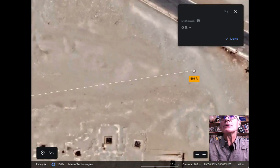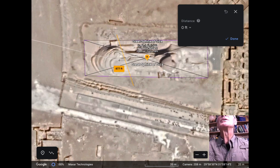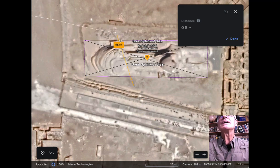Now let's look at the Sphinx, okay? Let's go over here to the Sphinx, and where does it come on the Sphinx? And so we go to 888 feet. It comes to right there. I'm going there because this is on the fissure, which is a magical part the ancient Egyptians considered, even though it's a natural fissure. You can see it goes through the Sphinx enclosure here. It cuts through the Sphinx body. So that's about where it goes through. But the point is the 888 feet does touch the Sphinx, and it touches it right about where that fissure is.